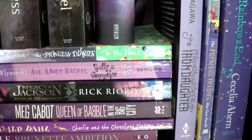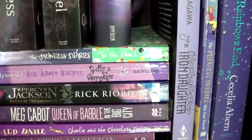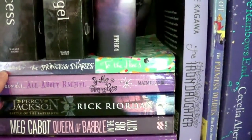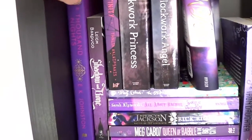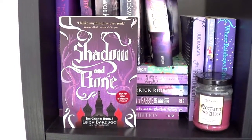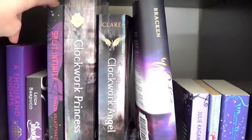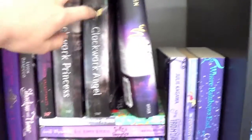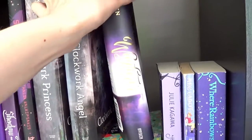All About Rachel, Spells and Sleeping Bags by Sarah Mlynowski. Princess Diaries to the Nines by Meg Cabot. 1,000 Nights by E.K. Johnson. Shadow and Bone by Leigh Bardugo. Split Infinity by Talia Kalkipsakis. Clockwork Princess by Cassandra Clare. Clockwork Angel by Cassandra Clare.